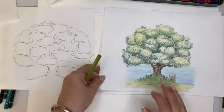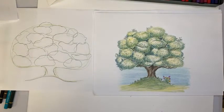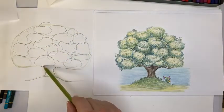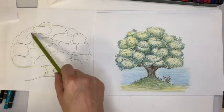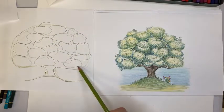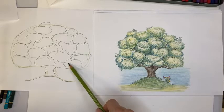All right, so our tree. So we're going to start with our tree. We're going to draw some very, very loose outlines for our tree to really break it down, make it nice and simple, and work step by step. So we're going to draw the outline first with our light green pencil. And then we're going to break up the tree into little shapes like this, and then we'll start to do the shading.